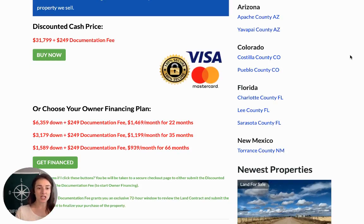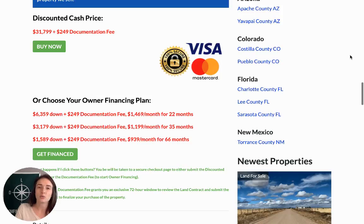And then we have three owner financing plans for you to choose from, and they vary in down payment as well as monthly payment and length. We try to make it as easy as possible for a variety of budgets and people to get their dream property, and one of the ways we do that is with owner financing. We also do not do credit checks, so you don't have to worry about that.